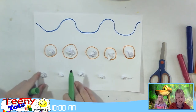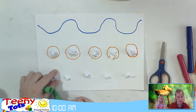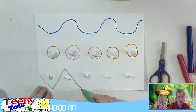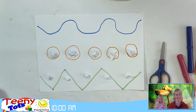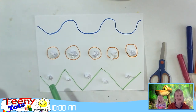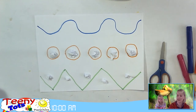Okay. So we're going to go down and in between the balls, up. We're going to make sharp mountains now. Down, in between the balls, up. Down, up. Okay, you see we're using the balls so you can see where to go. We're making like a zigzag, a sharp mountain. Down, up, down, up, down, up. Lovely.